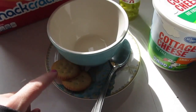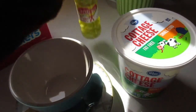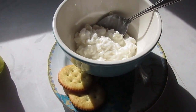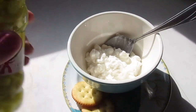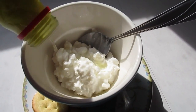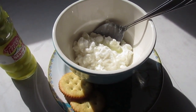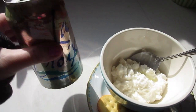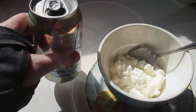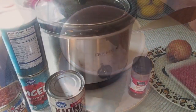This is lunch part 1. A couple of crackers. I also gave Natalie some of those, and I love this Texas Pete's pepper sauce that I put on top of my cottage cheese. It just adds a little bit of spicy flavor. So I'm going to put a little bit of that on, and you just put it on to taste. And this is lunch part 1. I'm just a little bit hungry as I'm getting in from Zumba. I also have the rest of that liqueur drink that I had earlier.